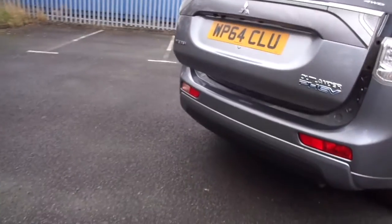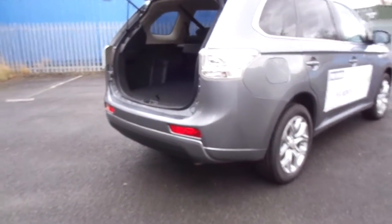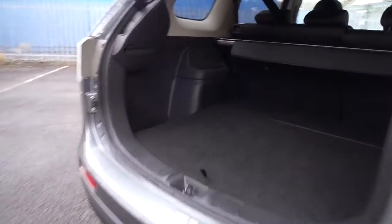In the boot, power tailgate operational from the back of the car, the dashboard, or from the remote fob, giving you ease of access when walking up to the car from your home or from anywhere else. Inside, no spare wheel, as underneath this floor here are the batteries for the EV motor.